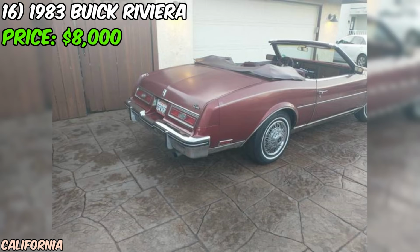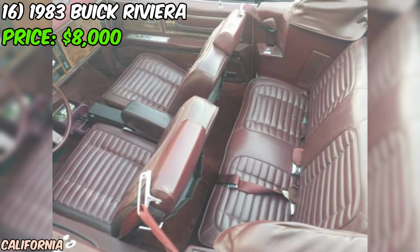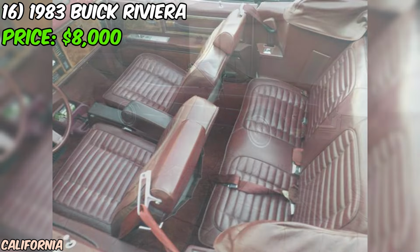16. We're taking a closer look at a real beauty, a 1983 Buick Riviera convertible that's up for grabs for just $8,000. Now, I know what you might be thinking. Just $8,000 for a classic convertible like this? What's the catch? But hear me out, because this car has a lot going for it.